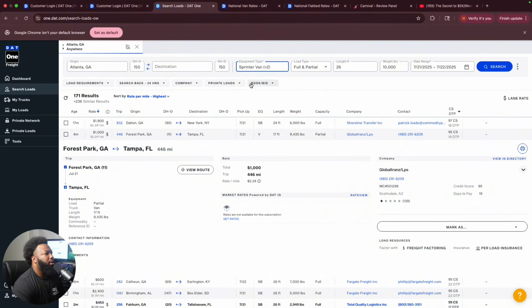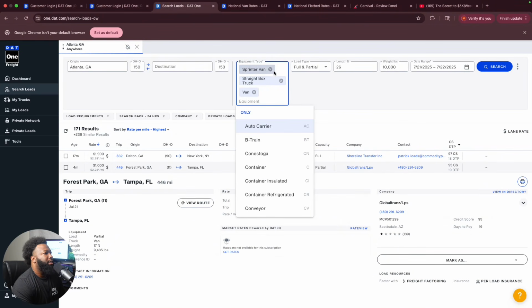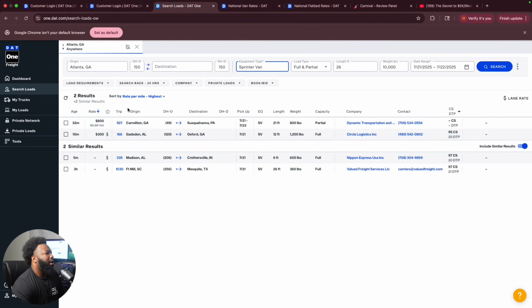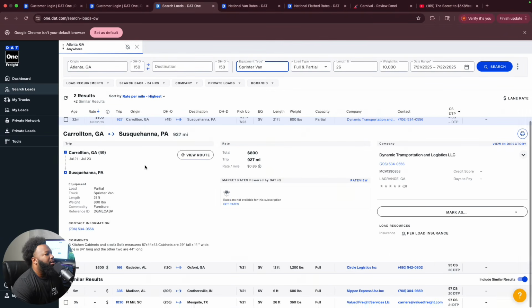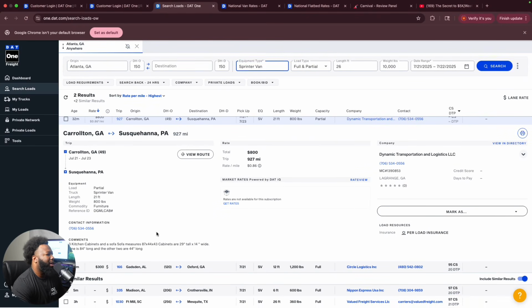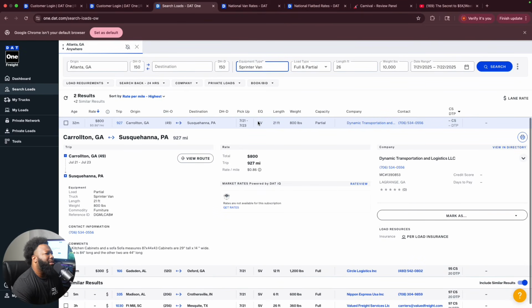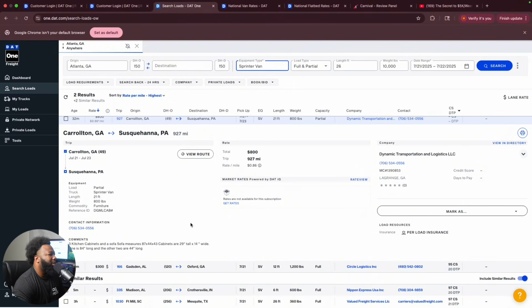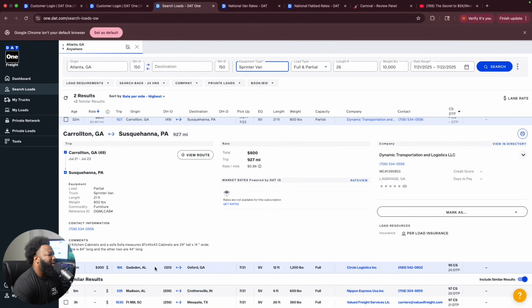So we're just gonna quickly go over this. I'm just gonna take these two options off so we can look at the Sprinter van loads. Show a little bit of love to you guys. Got two results in Atlanta and two similar results. So I think this is something that's gonna grow over time. Now what's confusing about this is that it's saying it's 21 feet and it's only cabinets, right? It's 3 kitchen cabinets. So maybe this was a mistake listing this as a Sprinter van. Maybe it wasn't, because it is pretty light, so it may not be as big as they think.